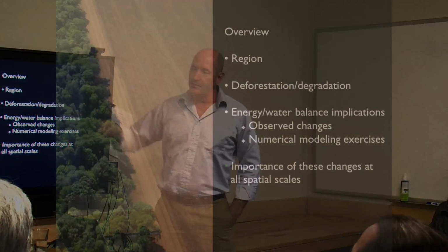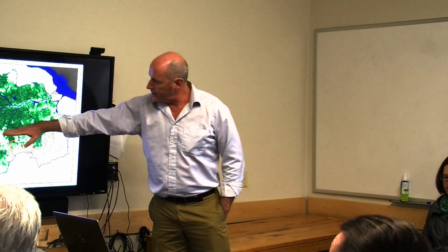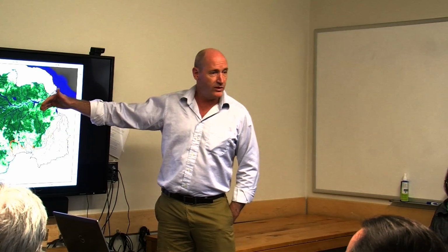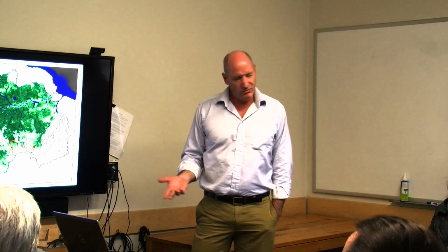I'm going to talk about the Amazon in general, just to give a broad overview of the big system that we're interested in. Talk about some of the issues driving deforestation and degradation, and then show some of the energy and water balance changes that are occurring. This is the Amazon basin itself, about 6.5 million square kilometers. It's shown as percent tree cover in 2010, and the orange line separates the tropical evergreen forest biome from the Savannah biome. You see in this region where the deforestation has occurred in the last, let's say, 20 years.